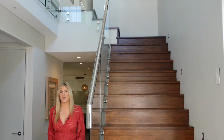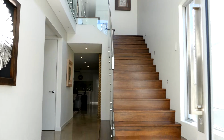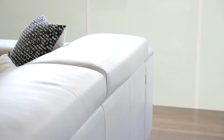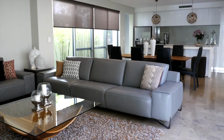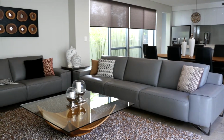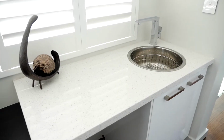When you walk into this home, the first things that you see are probably my favourite features. There's a shimmering swimming pool and this beautiful wooden staircase. Everywhere you look, you'll see stunning furniture, artwork, and luxury furnishings. They were looking for timeless elegance.